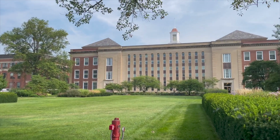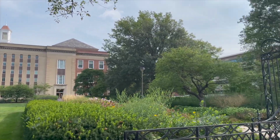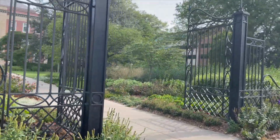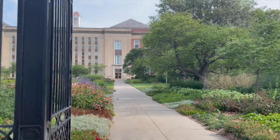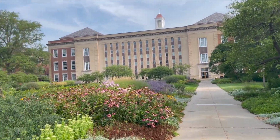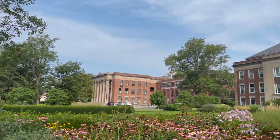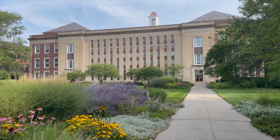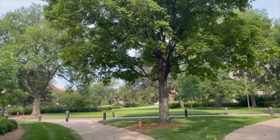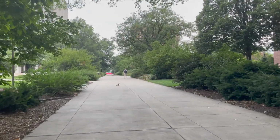So this is the front view of the library. Dari luar kayak gini. And then there's like a gate you can come in. Ini kalau jalan ke situ langsung masuk ke library. So it's very pretty. Look what I found.